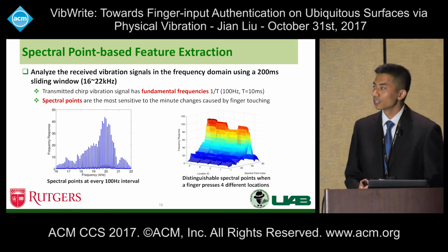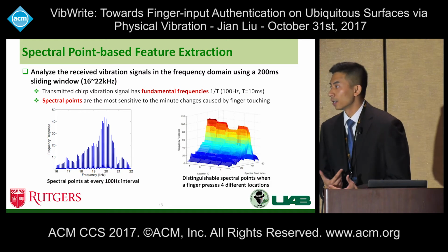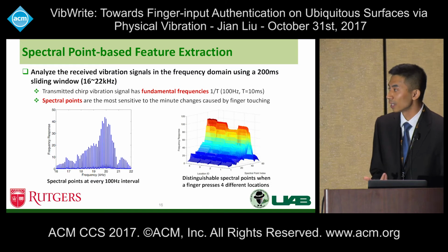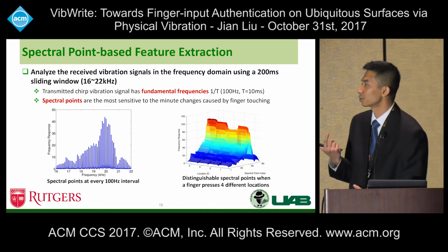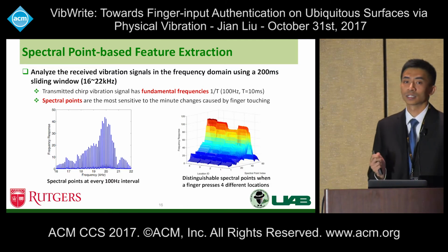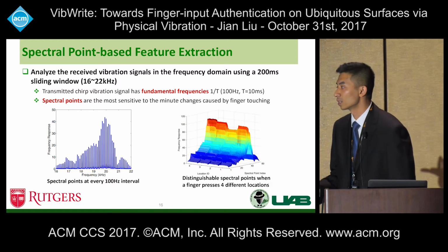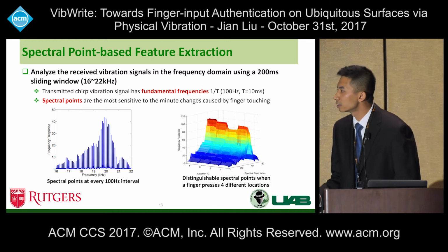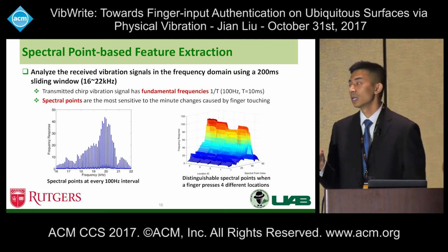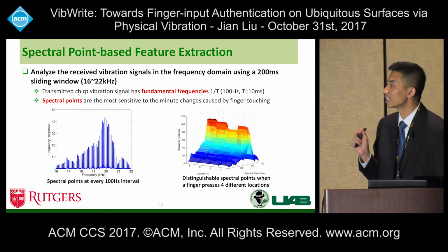For feature extraction, in order to extract unique features, we first use FFT to analyze the received vibration signals in the frequency domain within a sliding window. The length of this sliding window is set to 200 milliseconds. As our transmitted vibration signal is a repeated signal, it has fundamental frequencies that are all multiples of the frequency 1/T. So we can see in this figure, the interval between two adjacent peaks is 100 Hz, because the length of the vibration chirp in our transmitted signal is only 10 milliseconds.